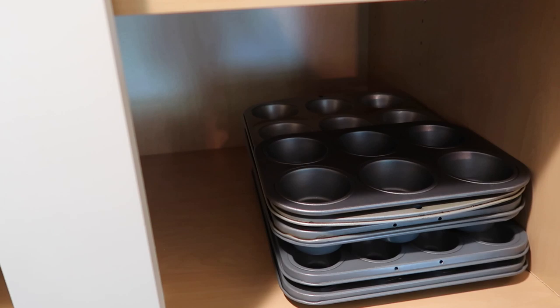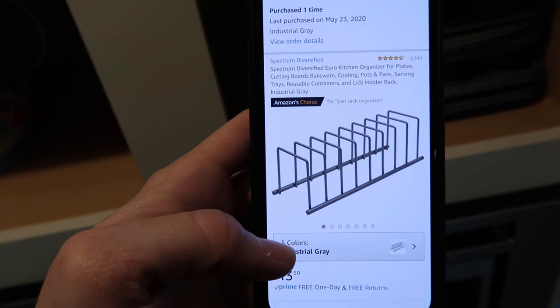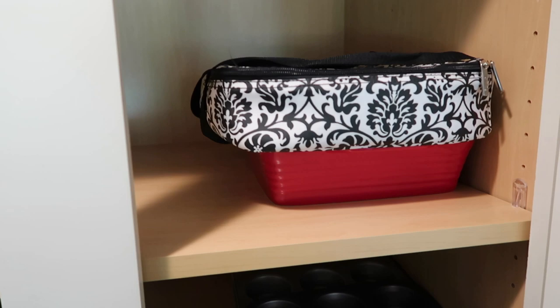I did just order, here I'll show y'all on my phone, these racks from Amazon. I got a 2-pack. They were pretty cheap and I'm going to sit all of my cupcake and muffin pans upright because they normally do not look this organized. They're normally just thrown all up here and I can't ever get to the right size. So for now it looks good. It's a work in progress and on to the next.